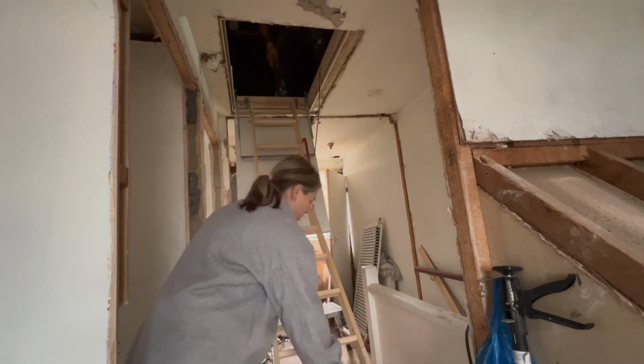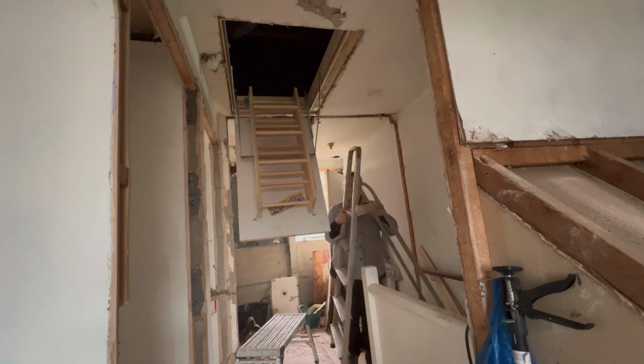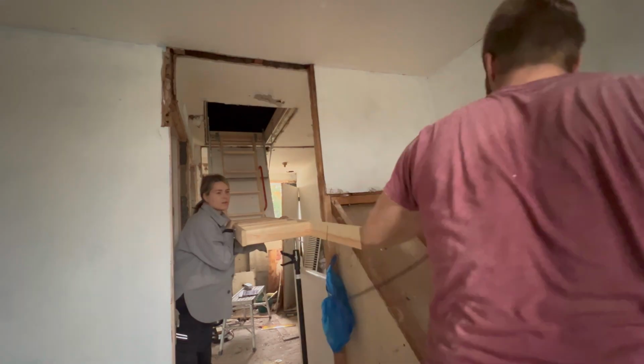After all of that drama, all we had to do is cut the ladder to size, but that was nerve-wracking. Because if you take off a little bit too much, you might be in trouble.